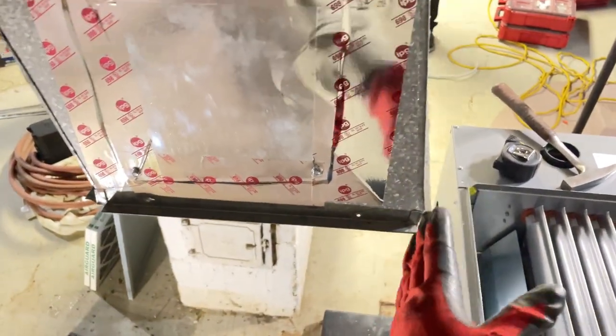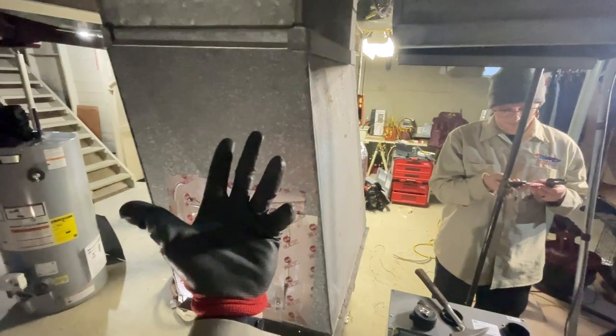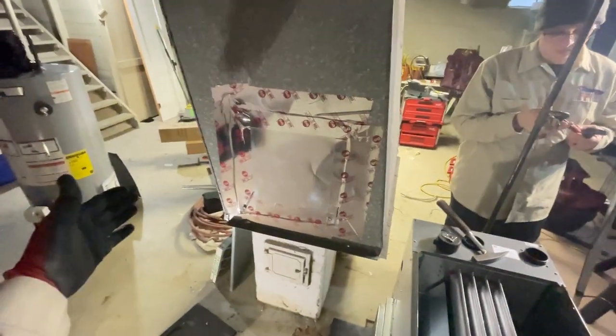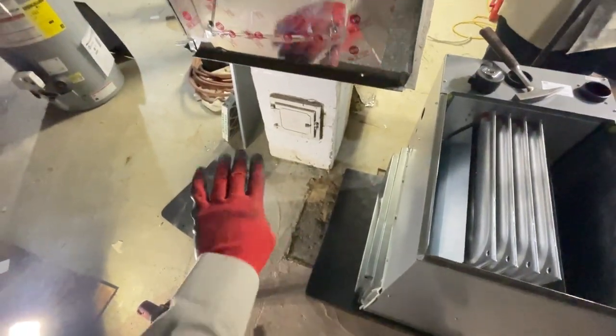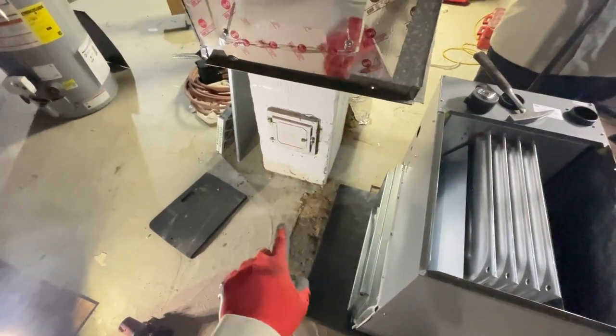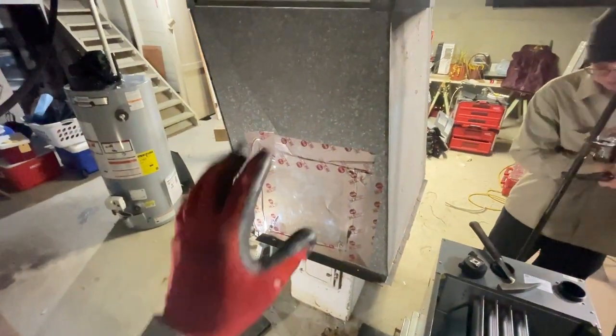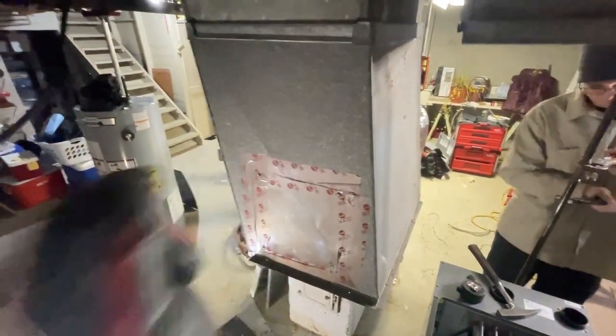I think what I'm going to do is, as you can see, this is too close to the furnace. I'm going to take this off, spin it around so it kicks this over, and that'll be able to do our return. I may have to still cut that elbow down a little bit to bring it in. So let me bring in closer.